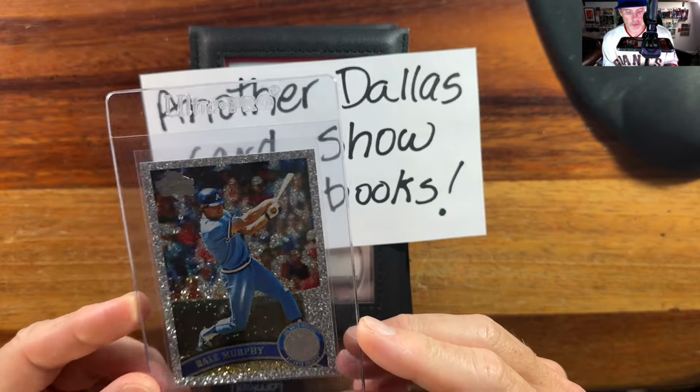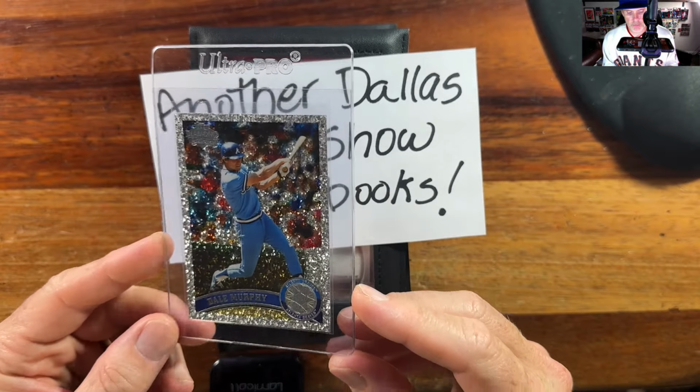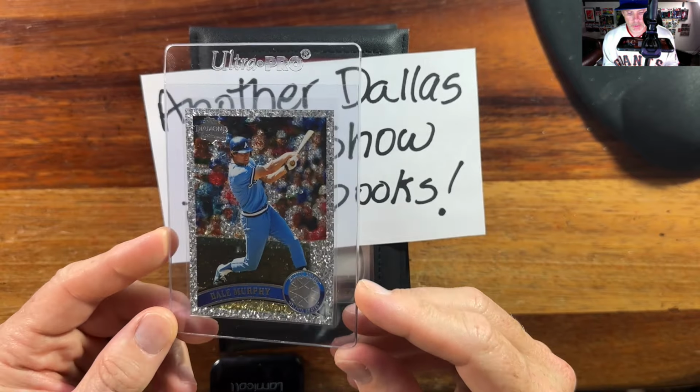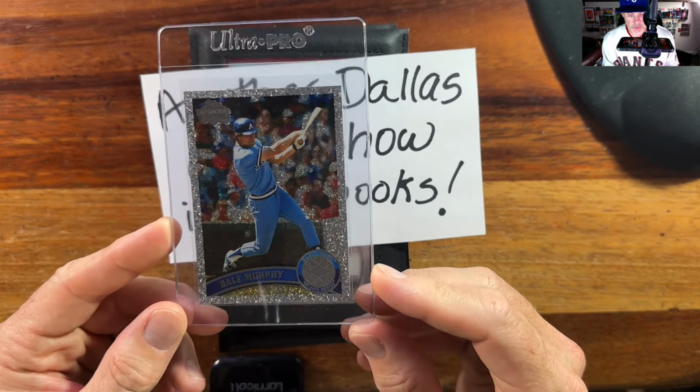These 2011 Topps Update Diamond Anniversary cards are about like the white sparkle as far as the actual sparkle of it. Dale Murphy was one of my favorites growing up. Powder Blues, one of my favorite uniforms for the Braves, and this was $5.